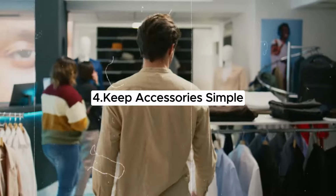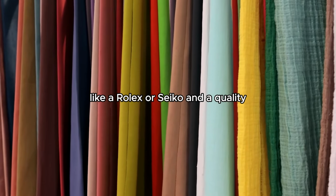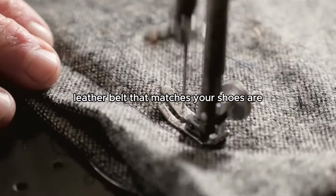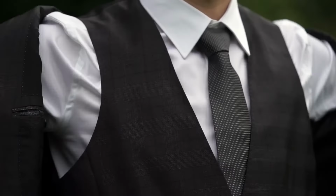4. Keep accessories simple. Stick to a few timeless accessories. A classic watch like a Rolex or Seiko and a quality leather belt that matches your shoes are all you need. Throw in a pair of Ray-Bans and you're set.